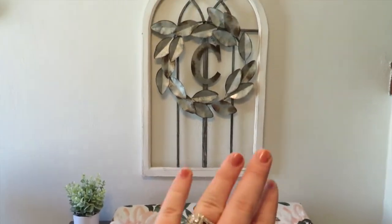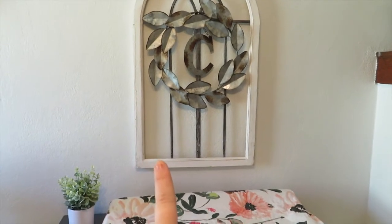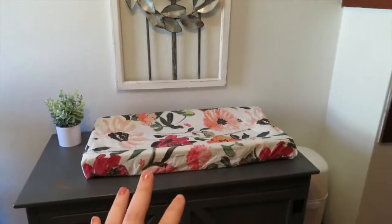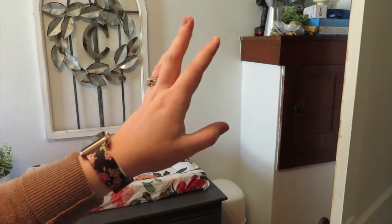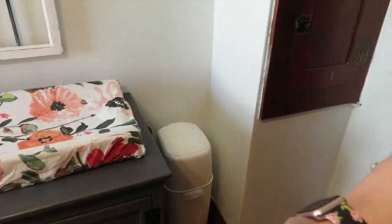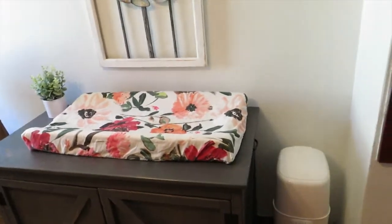But then I have this sign above, which this actually used to be on the shiplap wall. But I figured since this was more of a focal point that I would do it over here. Don't mind this. That's all stuff that I need to get rid of and move. And then I have our diaper genie over here in this corner, and this is just our laundry chute. So it turned out really good, and it wasn't too bad.